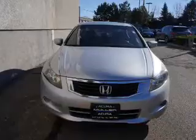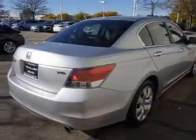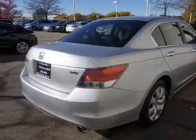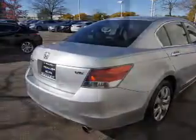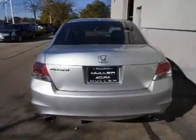The features include a power sunroof, electric trunk, auto-dimming mirrors, keyless entry, independent suspension, brake assist, traction control, stability control, front ventilated disc brakes, daytime running lights.